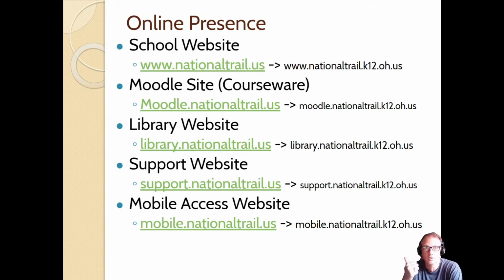You can see Moodle, our learning management system, is moodle.nationaltrail.us. Our library is library.nationaltrail.us. Support is support.nationaltrail.us. And we have a mobile access website, which allows you to get to your network drives, at mobile.nationaltrail.us. So those are the main ones.